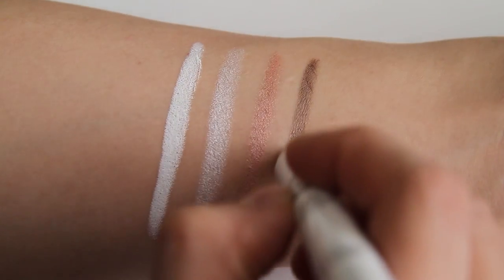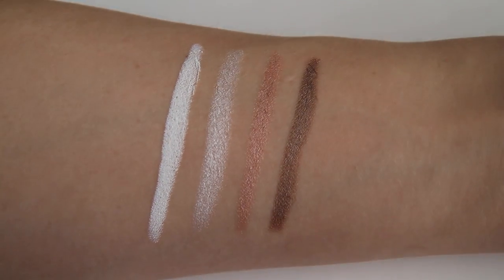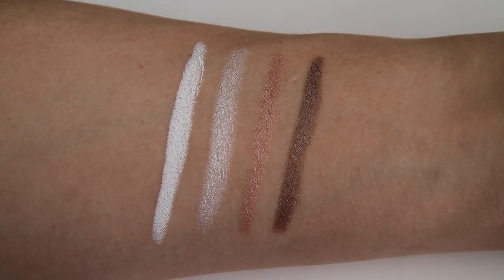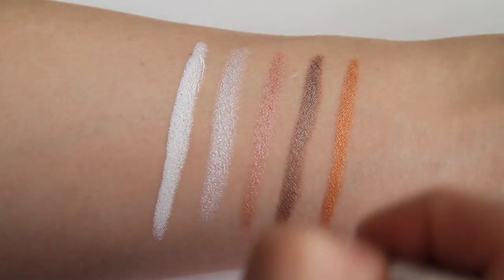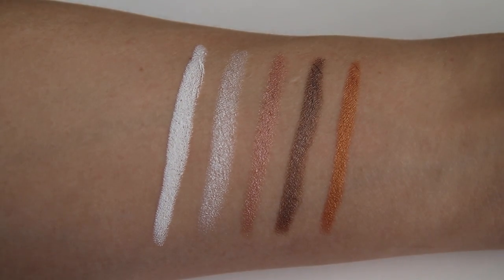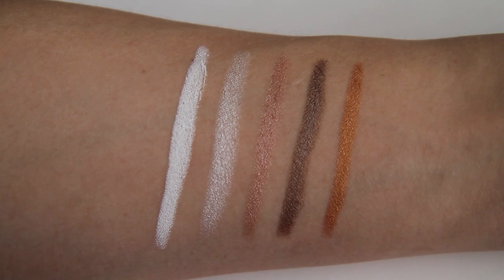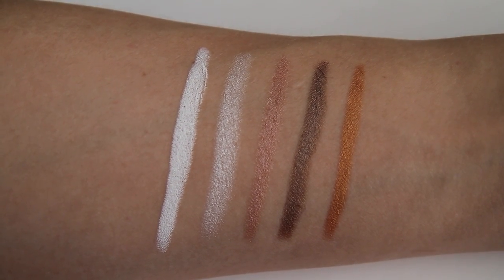Fourth is Iced Mocha. It's a nice, slightly taupey kind of brown, with a frost finish. Fifth is Gold. This is a very copper-toned color, so I don't think gold is very accurate. It has copper and bronze hues to it, and also has a frost finish.